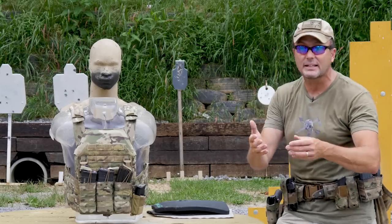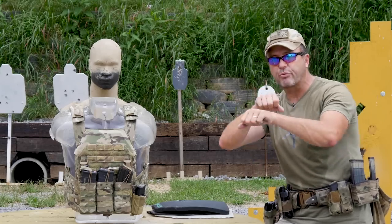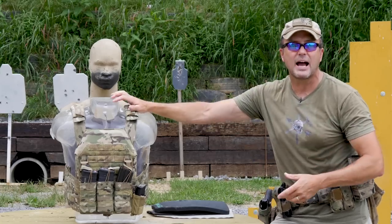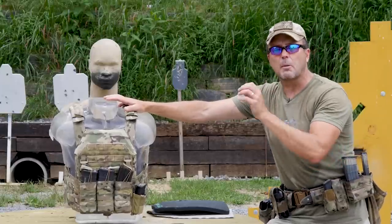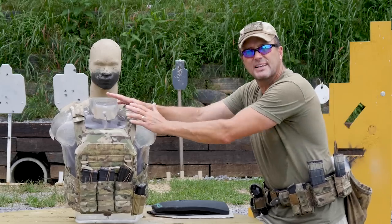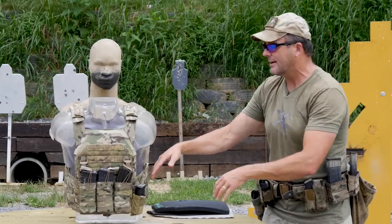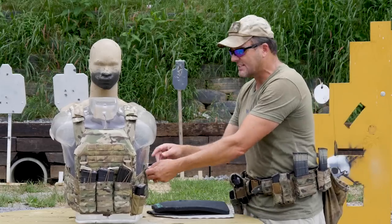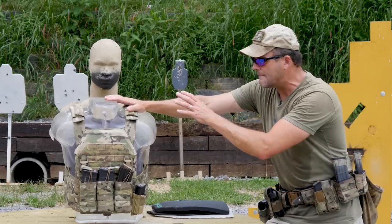You've got to run quickly down the center of that train or that airplane. You've got to be able to move through that building quickly to get to that high value target or to get to those hostages. So everybody wants to be able to move quickly. So we keep everything really, really light, really, really slick. Now, don't get me wrong, you can add the side plates. It's got the pockets to do that.